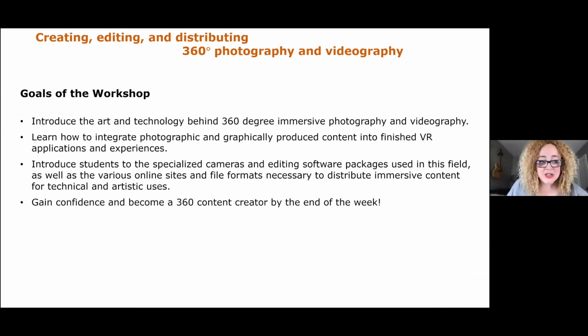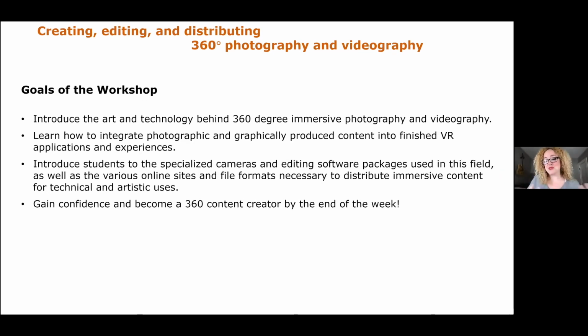The goals of the workshop were to introduce the art and technology behind 360 photography and videography. There is actually a long, rich, and varied history of humans wanting to be in immersive experiences, and Russ gave some really fantastic and engaging lectures on it. Another goal was to learn how to integrate photographic and graphically produced content into finished VR applications.